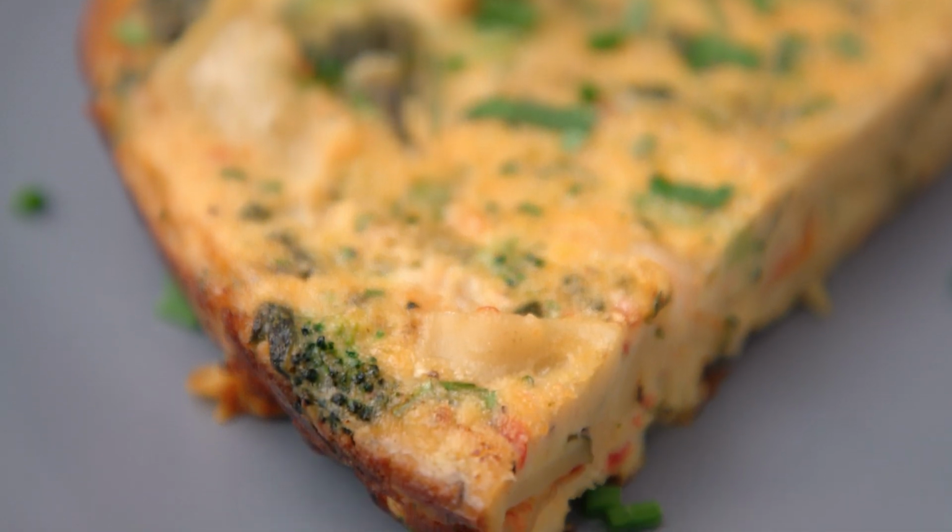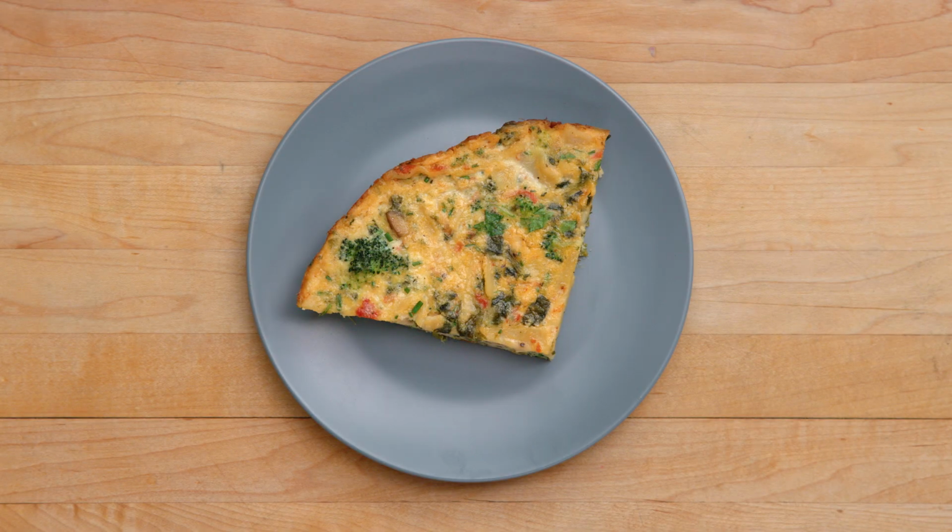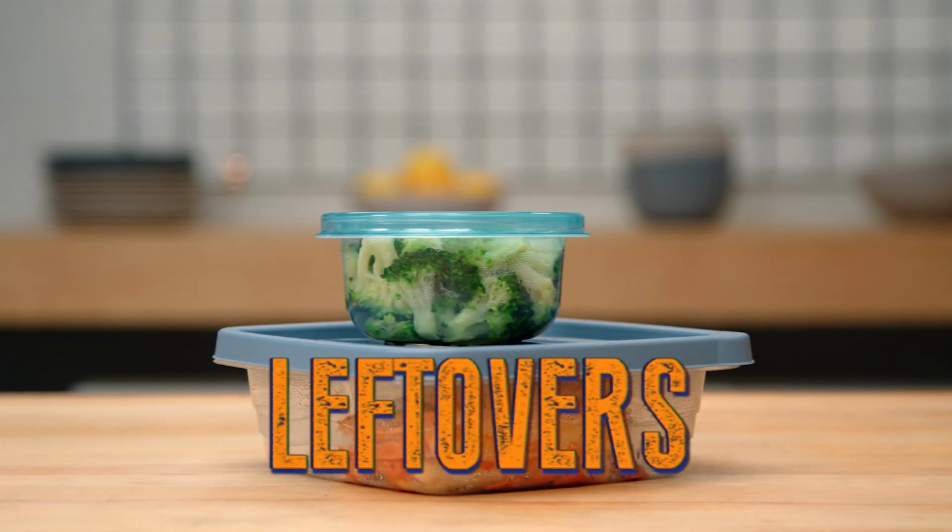Two forces at work here. One, you can take any leftover and put it in. Two, and this is a big one, you already paid for these ingredients, right? They're giving you something new right now. So get on it today. Make your unique, one-of-a-kind, limited edition frittata using leftovers.